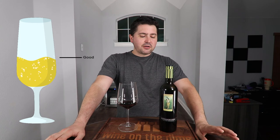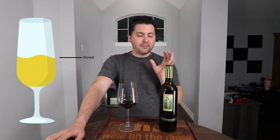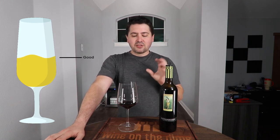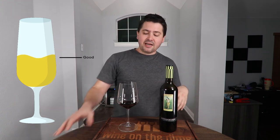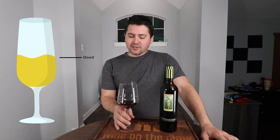I have had some better cabs from Coonawarra before, which is one of the reasons why I'm so interested in trying them whenever I can find them. This one isn't as expressive with the mint and eucalyptus. It's much more expressive with the primary fruit. There isn't much secondary interference in there.